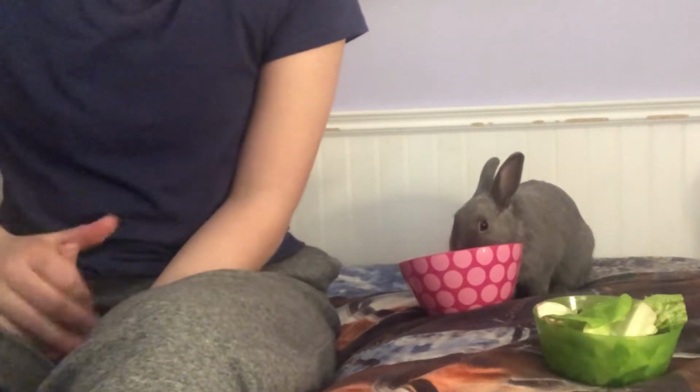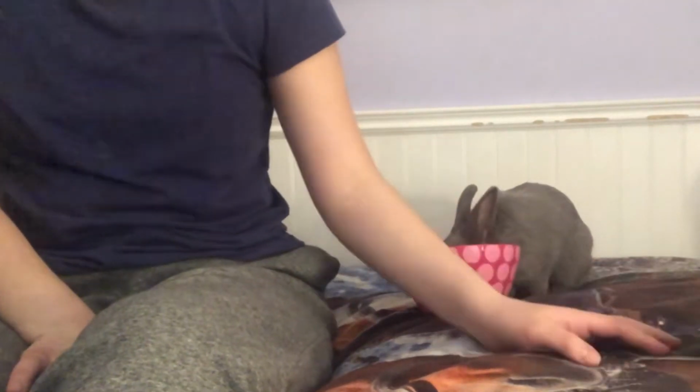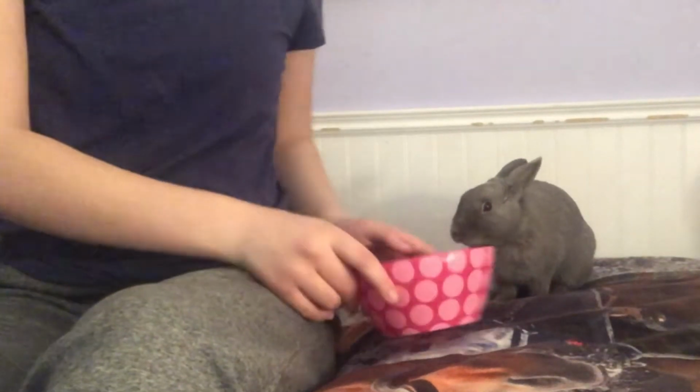Some people feed no pellets. She's almost on her pellets. She has like 3 left. One of the rabbit owners I follow feeds a 100% zero pellet diet, which is really good. If you can do that, that is really, really good.